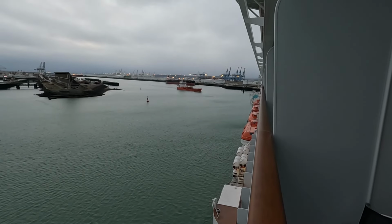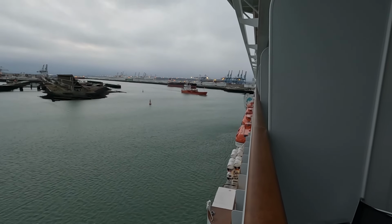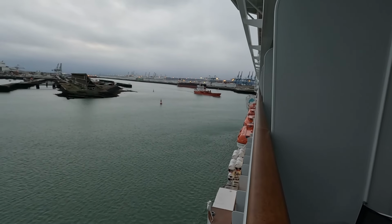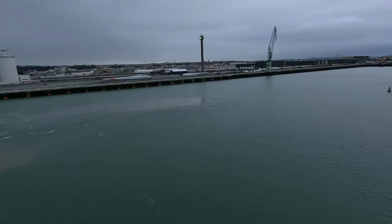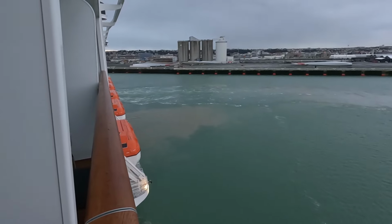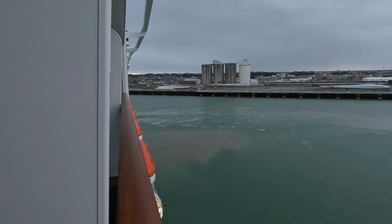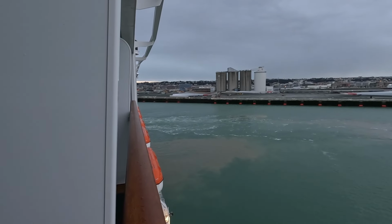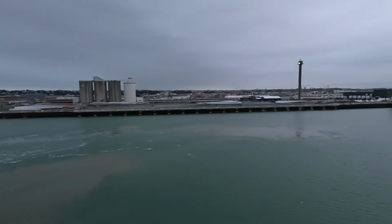The old thrusters are in full force here. Watch this spin this round, look. There's a boat there in the way. Is he going to miss that boat? They've got thrusters going there. Look, you see the water being churned up. Look at that. Literally spinning it.